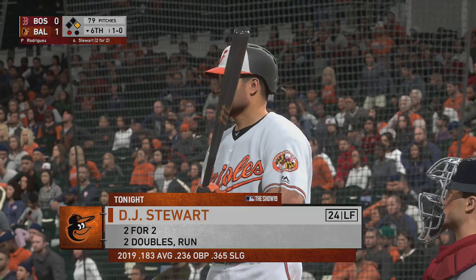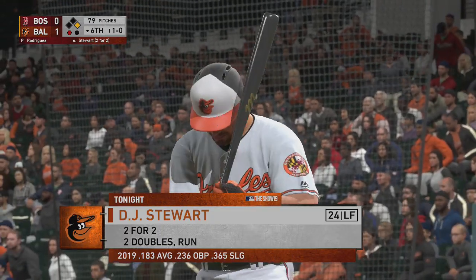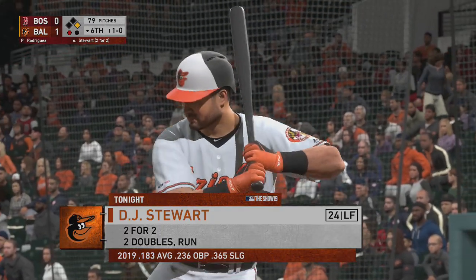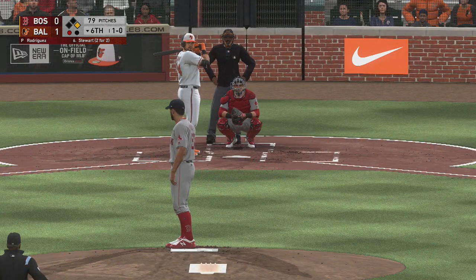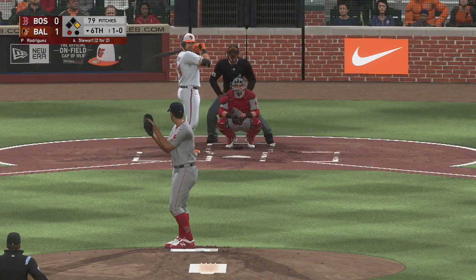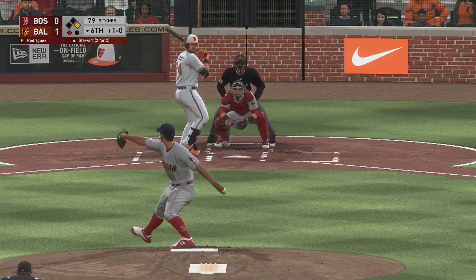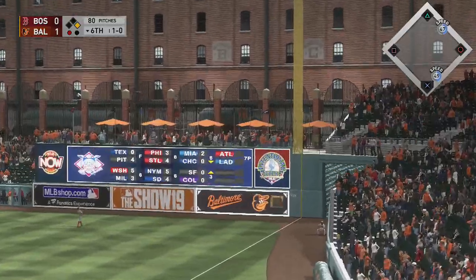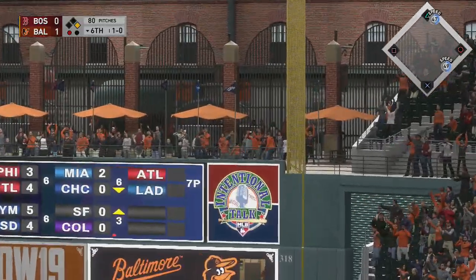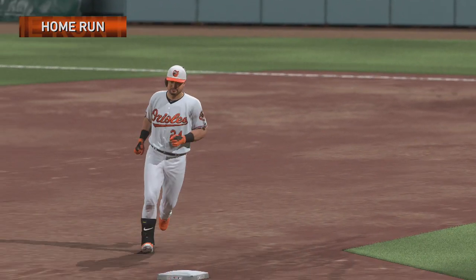DJ Stewart is the batter now as he looks at a ball, 1-0. The set and the 1-0 pitch. Swung on, and this ball is absolutely crushed. Forget about it. Into the flag court and gone.